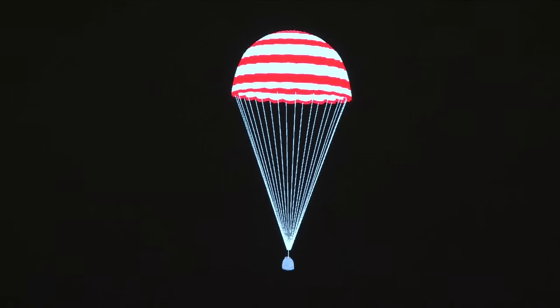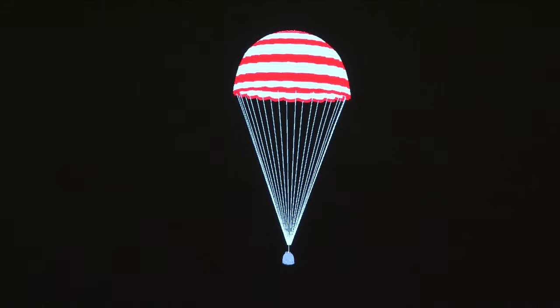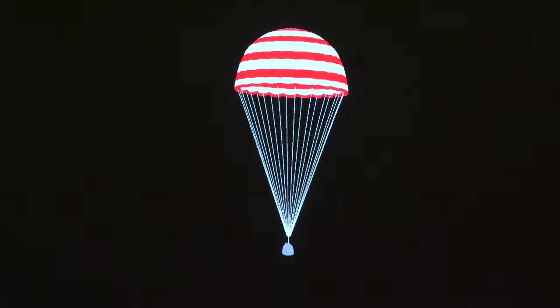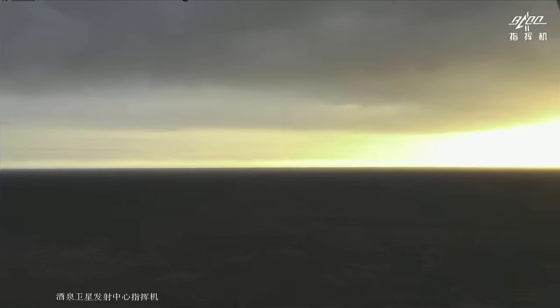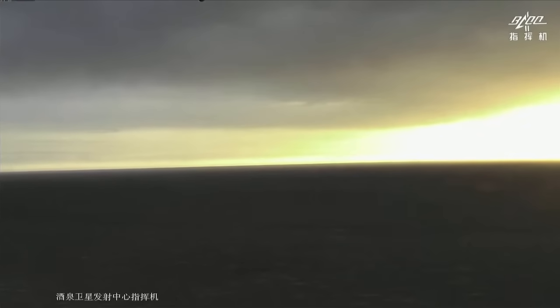This is a simulated 3D animation, which represents the real status. You said 3 parachutes, so right now we're looking at the main parachute. Yes, the main parachute is very huge. And then the other 2 parachutes would open up on the side. The total area of the main parachute is 1,200 square meters. Very, very huge. But we haven't seen the videos now.